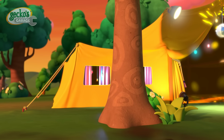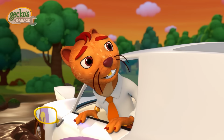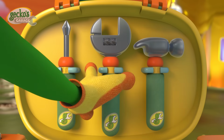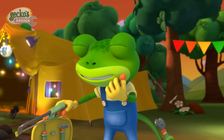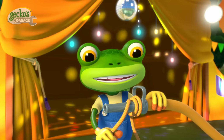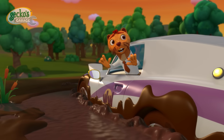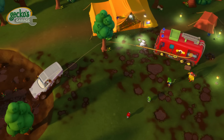Aha! We'll extend the hose and wrap it around that tree for leverage and turn Fiona's reel into a winch! What tools do we need? Hacksaw, wrench! Gecko's garage, time to fix! Gecko's garage, let's fix this! First, tie this rope onto the hose, and then we'll see how far it goes. Wrap the rope around this tree, the stronger our pulling power will be. Fiona's hose is now a big strong winch to pull our friends free, inch by inch.